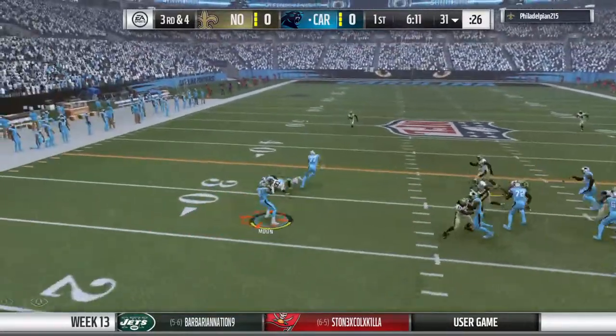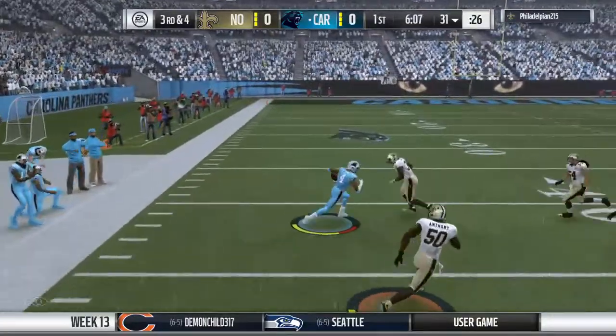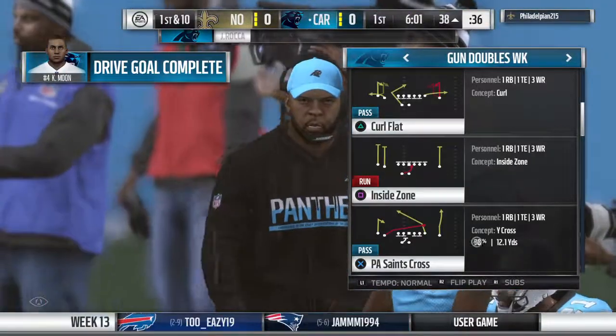He'll look to throw. Firing quickly here, and that's complete. And he's taken down, but not before he gets this into enemy territory across the 40.